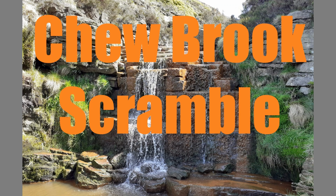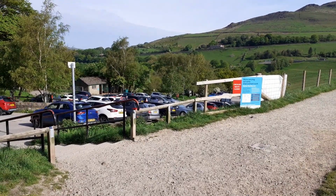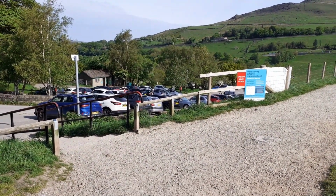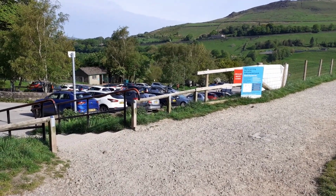This video shows the easy scramble up Chew Brook, which contains a couple of 0.75 grade waterfalls. It runs out from Chew Reservoir and can be accessed by walking up from Dovestone Reservoir car park. This is the starting point for the Chew Brook climb, which is the car park at Dovestone.